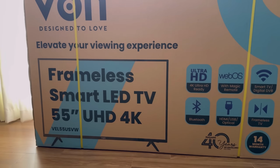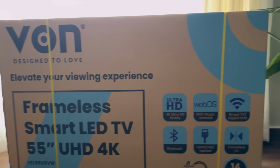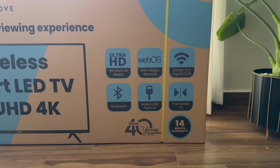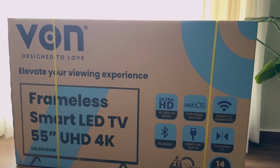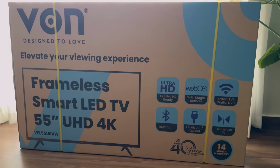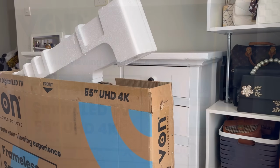This is the TV that I got from Vaughn. It's a 55 inch, as you can see there, UHD 4K. It's frameless. It has all these good things: 4K, Bluetooth, you can connect with your Bluetooth and all that. So I will unbox it and then place it on the mini and show you. Yep, let's do this.